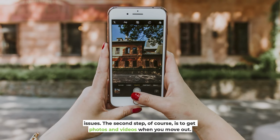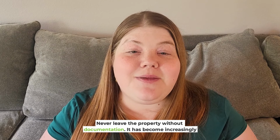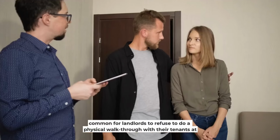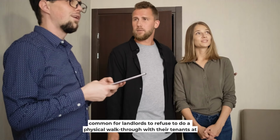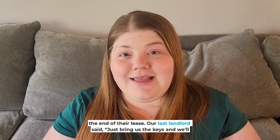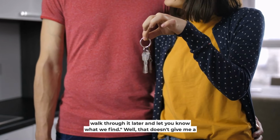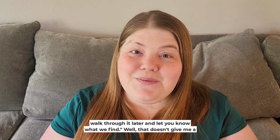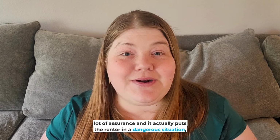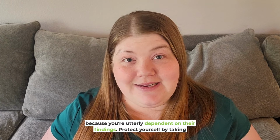The second step, of course, is to get photos and videos when you move out. Never leave the property without documentation. It has become increasingly common for landlords to refuse to do a physical walkthrough with their tenants at the end of their lease. Our last landlord said, "Just bring us the keys and we'll walk through it later and let you know what we find." Well, that doesn't give me a lot of assurance, and it actually puts the renter in a dangerous situation because you're utterly dependent on their findings.